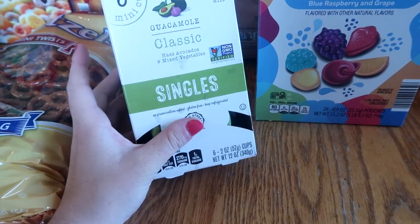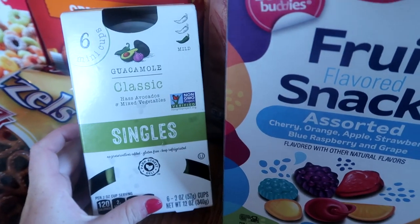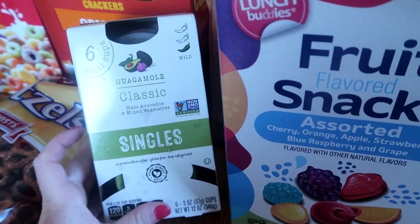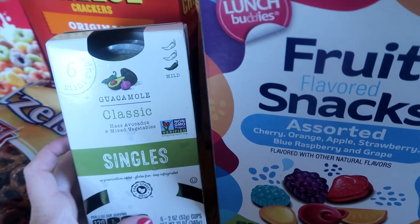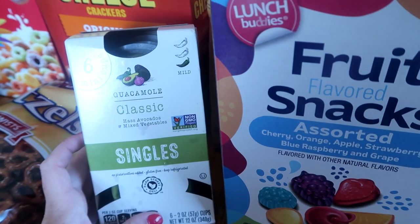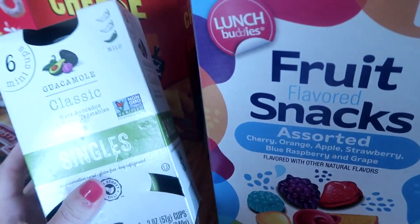I like the singles versus the big tubs because I'm the only one that eats the guacamole, so it lasts a lot longer and I can always throw these in the freezer if I haven't gone through them in time. There's six in here. I got mild because heartburn is a thing for me, and if I do anything spicy, I will definitely regret it. So here's my guacamole singles.